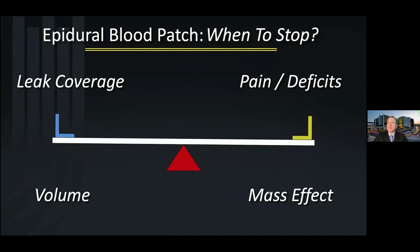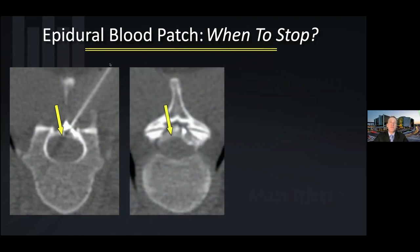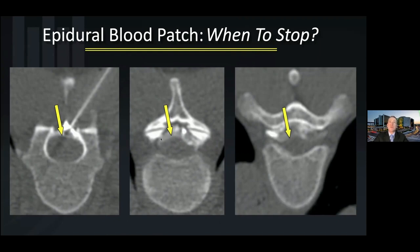And then finally, mass effect. One of the things that's really nice with CT is we can take a look here and see what the progressive mass effect is. And that's the benefit of imaging guidance. So here we're doing an interlaminar approach, and you can see that there's an increase in size, the amount of contrast and patching material here, to the point where we're really effacing the CSF space here. And you can imagine that we're going to get into cord compression if we keep going. And so here's where we're going to stop, and the patient did quite well.